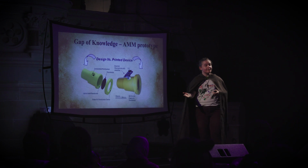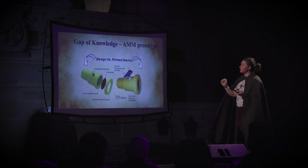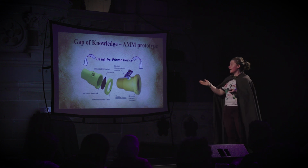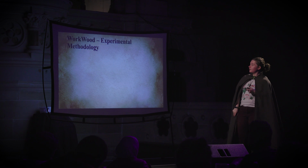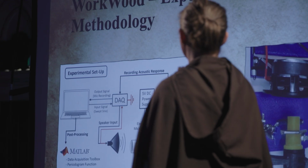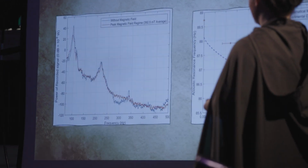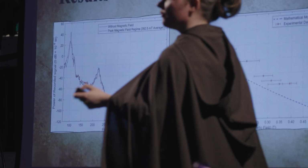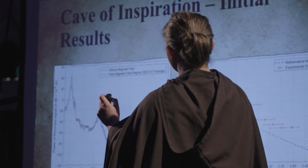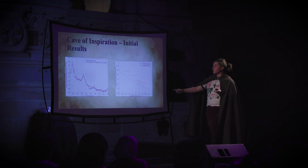We will enter thesis plains and fight to the death. This is entirely 3D printed. As you can see, it's a Helmholtz resonator, which is just a resonant cavity with a magnetic membrane. And this is our experiment. This is what we slaved over in Workwood. This is how I've connected everything up to record. These are my results. This is proof, guys. Proof that our device works and that we can actually use it as the weapon it's intended to be. As you can see, there's peaks at the resonant frequencies, and here is the resonant tunability.